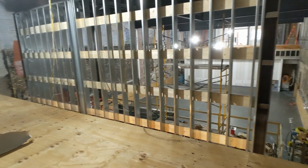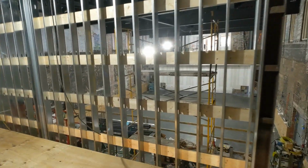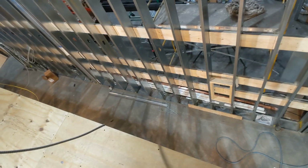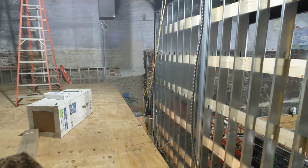All right, that's it for the backstage area. Although this will be kind of cool. There's no railing here yet, so I will be careful. But looking down, there's the crossover from left to right. And cool. There we go.